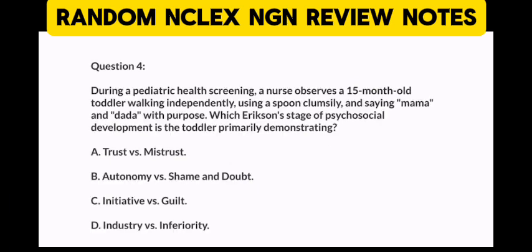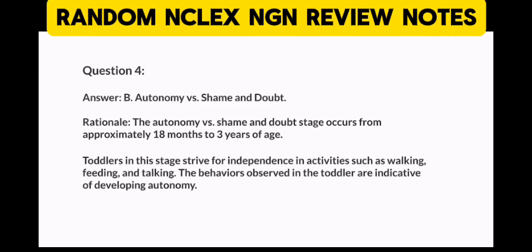Question 4. During a pediatric health screening, a nurse observes a 15-month-old toddler walking independently, using a spoon clumsily, and saying "mama" and "dada" with purpose. Which Erikson's stage of psychosocial development is the toddler primarily demonstrating? A. Trust versus mistrust. B. Autonomy versus shame and doubt. C. Initiative versus guilt. D. Industry versus inferiority. Answer: B. Autonomy versus shame and doubt.